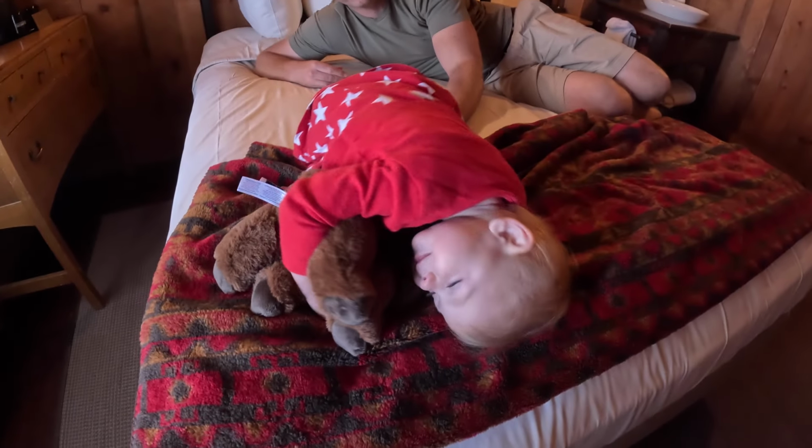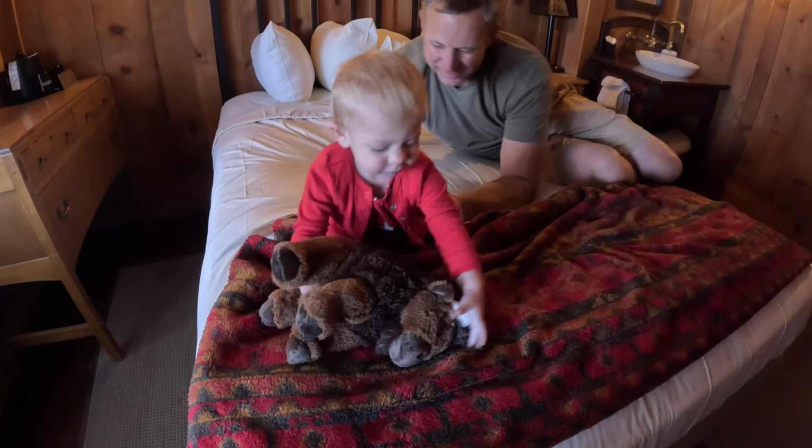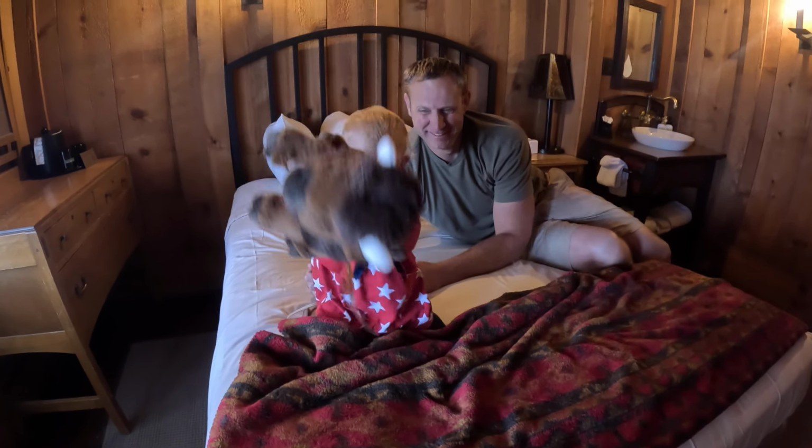In the room, they have a buffalo, and you could buy the buffalo for 20% off. And Sierra found the buffalo and loves the buffalo. Look at her snuggling with the buffalo. It's the best buffalo in the whole world. Is that a buffalo? Yeah, that's a buffalo. I think that's pretty cute that they have that so you could buy.